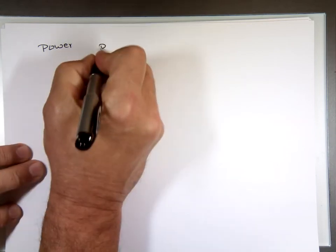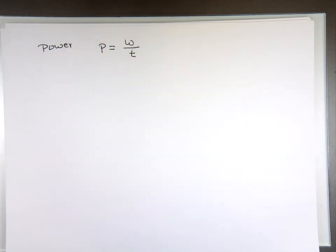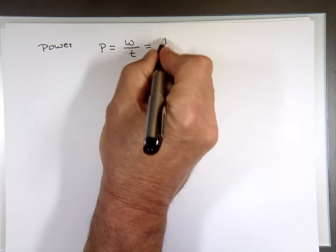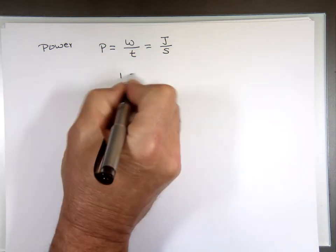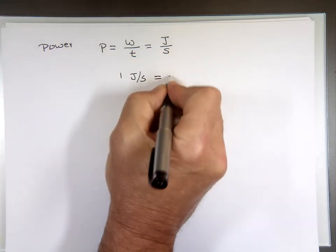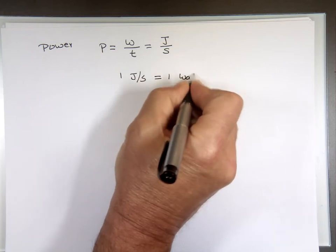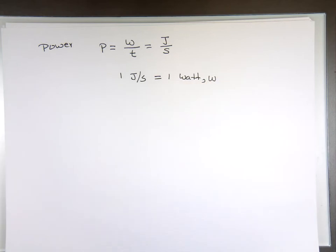Power is defined as the work done divided by the time. And the unit for work is what? Joules. Time is seconds. But instead of calling it joule per second, which looks stupid, we go watts. 1 joule per second equals 1 watt. So for units, you'll see me use W for power in watts. When you buy a light bulb, it says 75 watts, 100 watts, 200 watts. That's the power.